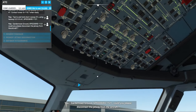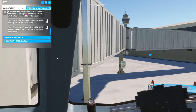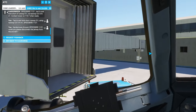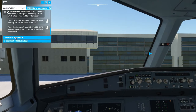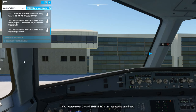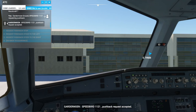Gardermoen ground, Speedbird 1121, could you please disconnect the jetway from the aircraft? Gardermoen ground, Speedbird 1121, requesting pushback. Speedbird 1121 pushback, request accepted.